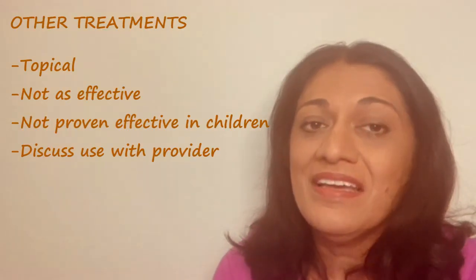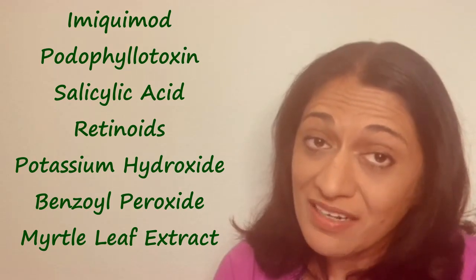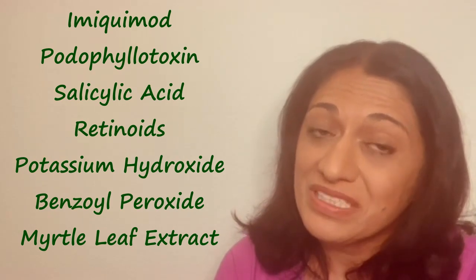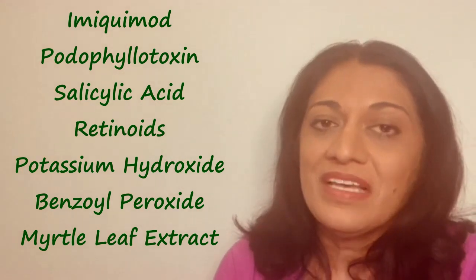So there are other less invasive treatment options, but they are not as effective or even proven effective in children, and so please discuss them with your provider before using them. A list of them includes imiquimod, podophyllotoxin, salicylic acid, topical retinoids, and even potassium hydroxide, and there's also 10% benzoyl peroxide, and even myrtle leaf extract. Because they're experimental, the way we use them and the frequency of use all vary. So again, please talk to your provider before you decide to use them.